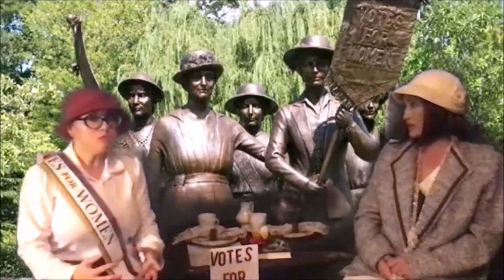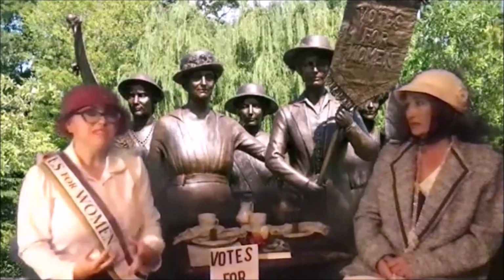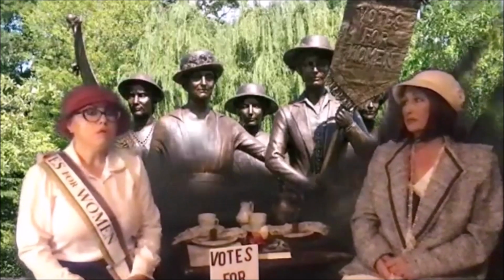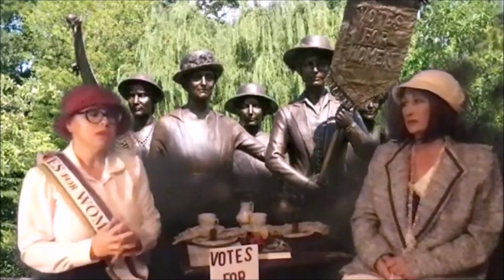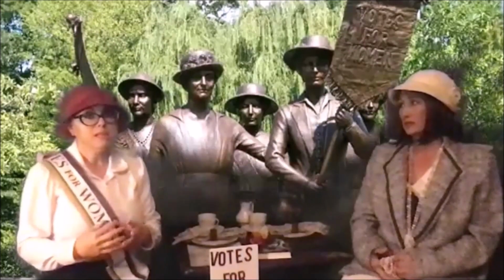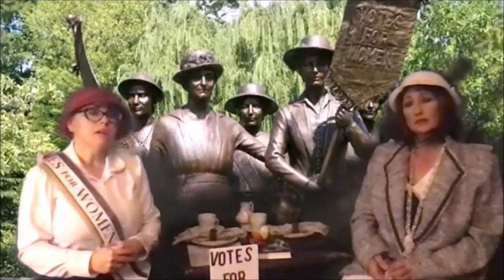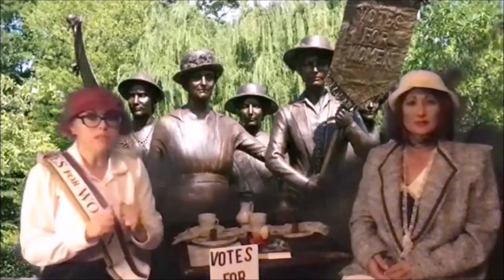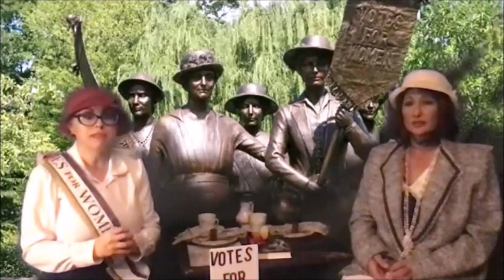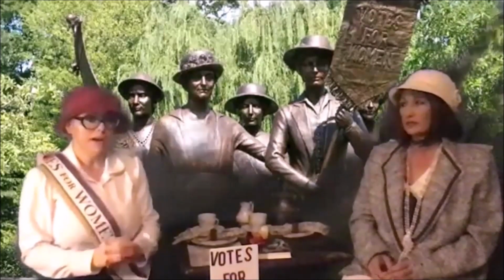Now, as you know, the suffragists were going state by state. Mostly the Western states were ratifying the 19th Amendment. They were struggling to get some of the Southern states to pass it. The last state they were hoping would pass this 19th Amendment was Tennessee. They needed 36 states to pass this.